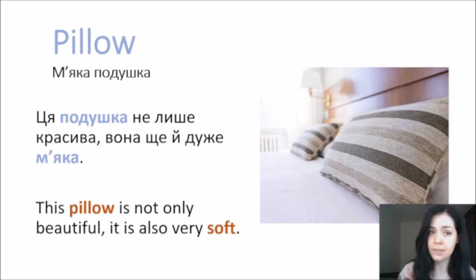What do we have on the bed? Of course, we have a pillow. I know some people who don't like sleeping on the pillow. I'm not one of them. I need a pillow. So a pillow means подушка. Подушка, pillow.